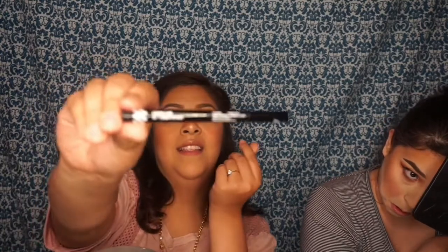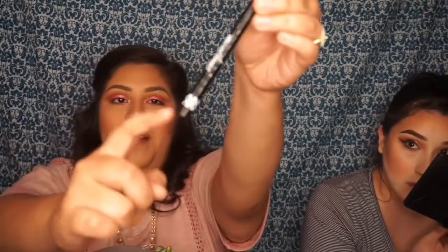So the eyeliner I'm using is another eyeliner that I got from my Boxycharm, and I think it's from Beauty for Real, and it's called Finish Line, and it's so cute. I can tell why it's called Finish Line because of the flag at the bottom, I guess, and the tip is really pointy, so I like this one. Okay, so now what I'm gonna do is I'm gonna curl my eyelashes.